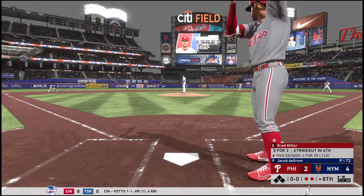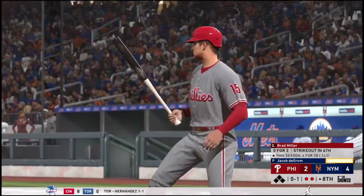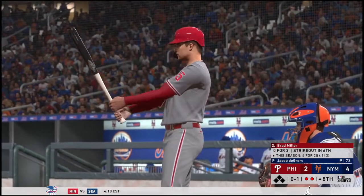Stepping in now, Brad Miller. Second baseman. And he's a bit tardy there on the first pitch fastball. It's 0-1. They could really use a knock here. 0 for 3 in the game so far.